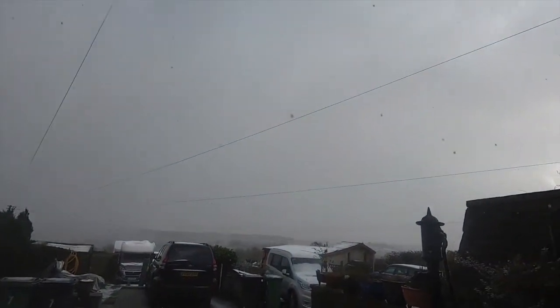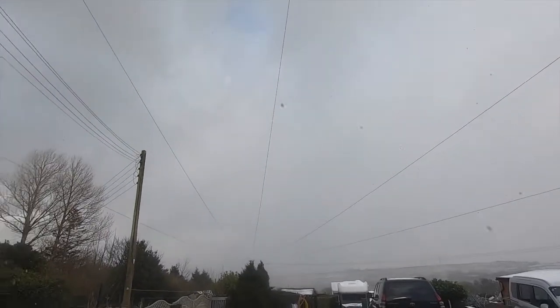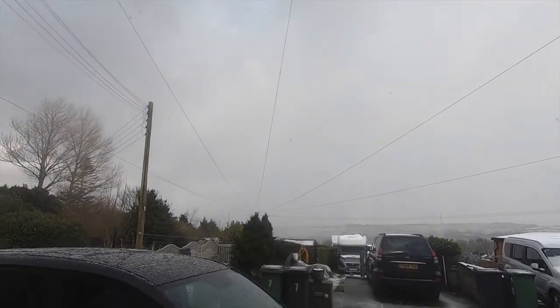I'm hoping it picks up a bit for Thursday because I'm on my way to London. London and Surrey on Thursday from the Luton van. And just hope everything goes okay. As you can see, this is what it's like now. It ain't brilliant. Not too bad, but not brilliant. You won't want it to get much worse.